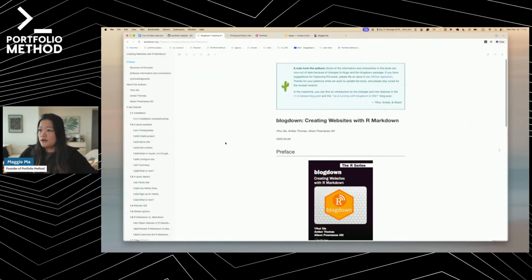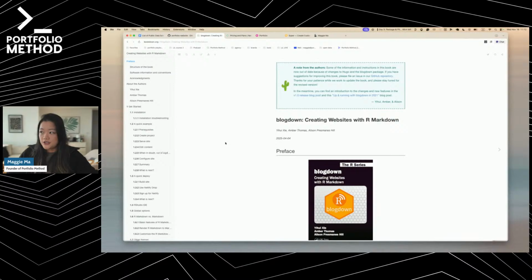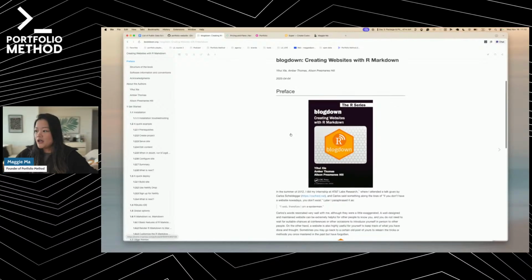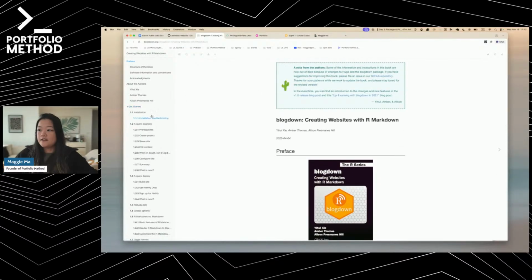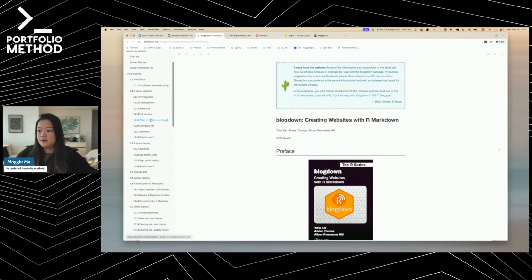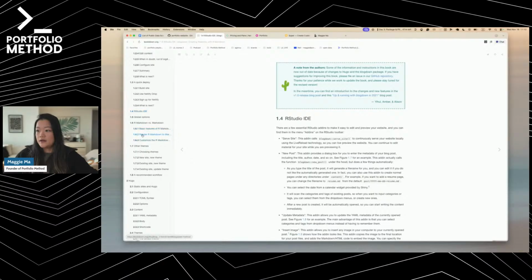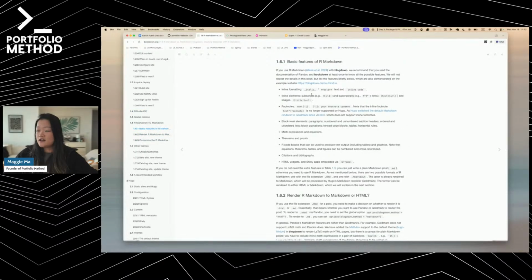This is what it looks like for the documentation. So essentially, this was created by 3 university professors who worked a lot with R, and they want to be able to build websites with R. And so they created this whole package. And everything's, yeah, extremely well documented. If you need to find anything like how you can connect your RStudio development interface, how can you do like basic functions, formatting, it's all here.